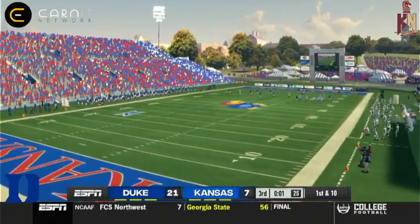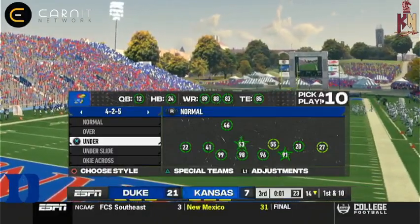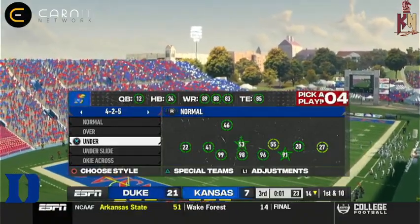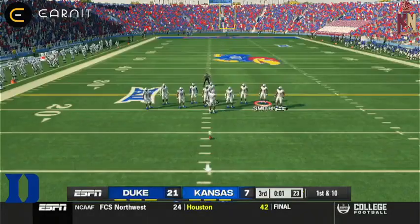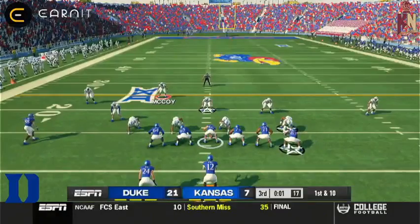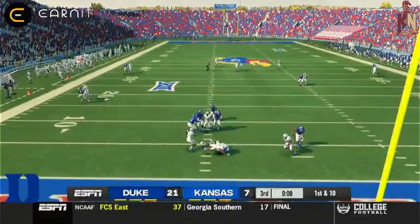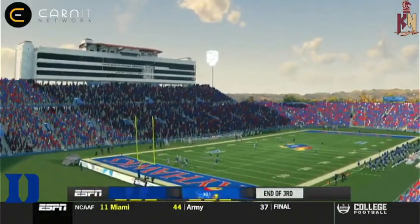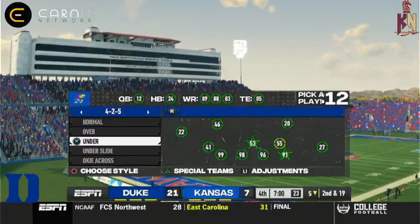Looks like they're ready for the kickoff. He just drills this one. He's to the 10. He's tackled at the 14-yard line. The offense is looking to be a little bit more successful with this drive as they had to punt the ball away the last time they had it. Down 2 possessions, this offense has to step up and capitalize on this possession.